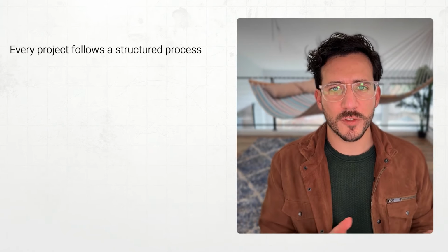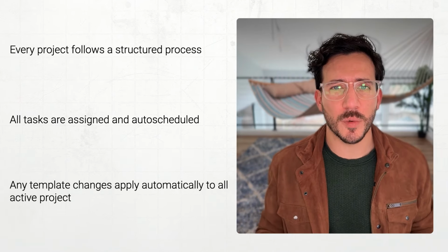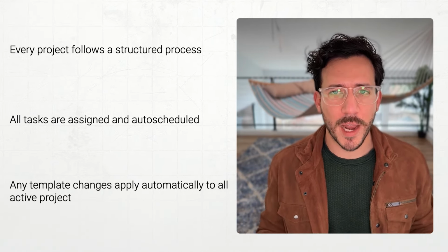Let's talk about Motion's project templates. Project templates in Motion turn SOPs into automated workflows. This ensures every project follows a structured process. Tasks are assigned and scheduled automatically, and any updates to a template apply instantly across all active projects.